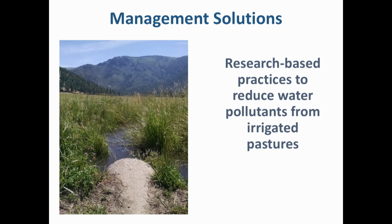UC Cooperative Extension has conducted research on the effectiveness of grazing practices that ranchers can use to reduce water quality concerns. These management practices are centered around the number of livestock or stocking density, timing of grazing and irrigation management practices, the use of vegetative buffers, and the amount of tailwater.